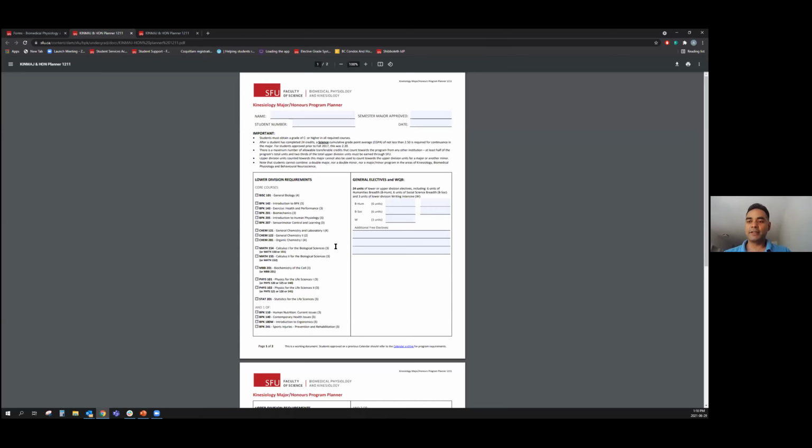When we're looking at page 1 here, we can see the lower division requirements. As you can see, there are some BPK courses, but there are also a variety of other science courses. So your first year in any of the BPK programs will consist of all the core first year science courses, as well as some introductory BPK courses.